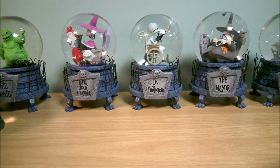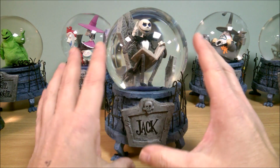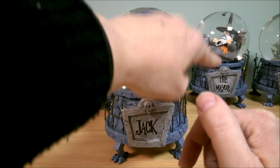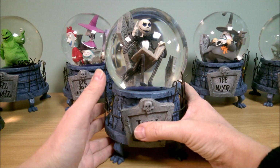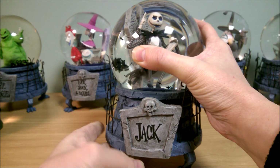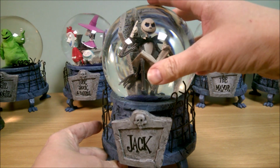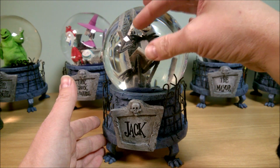I'm going to do Jack out of this first set. These came in a set of seven, but they didn't come together. As you can see, all of them in the background here are the same style, but you had to purchase them separately. This one didn't have a price sticker on the bottom. I think I paid around $35 to $40 apiece, but I'm pretty sure they retailed for more than that. I purchased them on sale from the Disney Store.